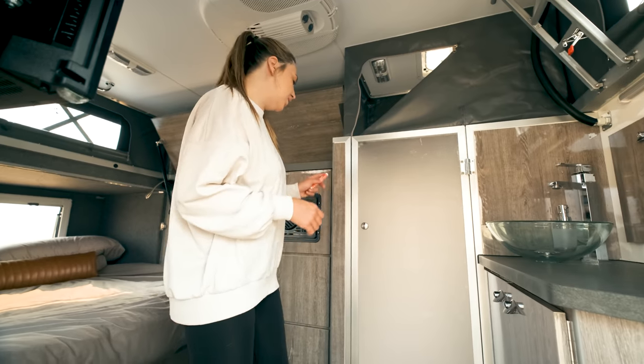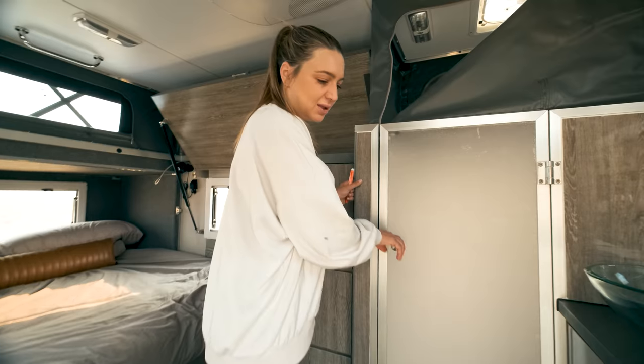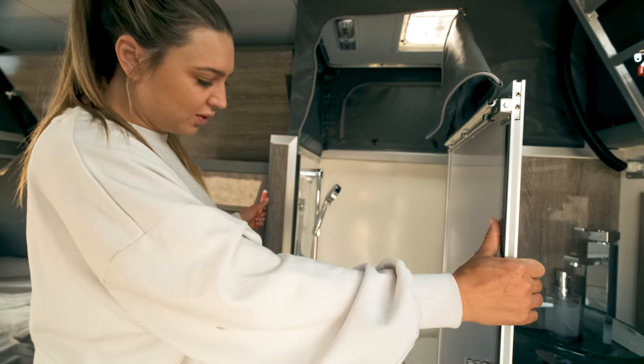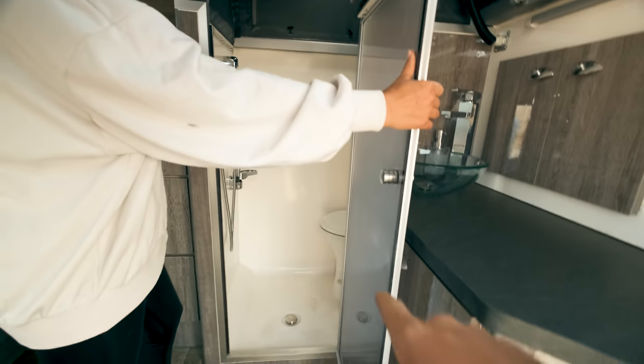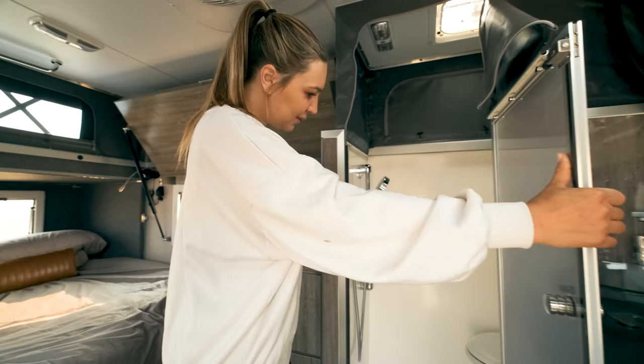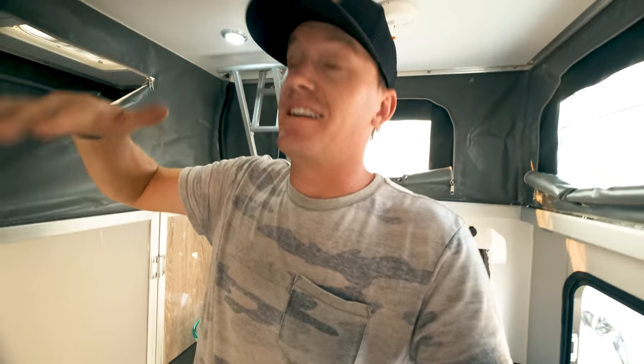It is really cool. I don't know how often this is going to be used because we love the outdoor shower aspect, but they do have a nice indoor shower with a toilet. Yes. So that's one of the big things, that this actually does have a bathroom for the ladies. Yep. It's really, really nice. And also, you guys probably saw that the top of this thing is a pop top.